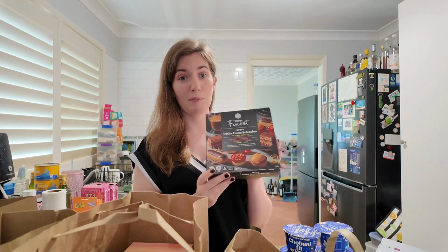These are actually pretty good, but I'd definitely wait until they are on special. Otherwise you're paying a little bit more than I think you really need to for what you get. But if you're just having a little snack here and there, these are tiny little cakes. 2 of these are amazing with tea. And you chuck them in the freezer and they last a while. So these were 14 bucks.